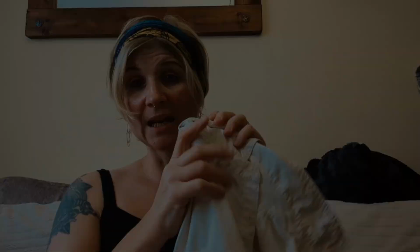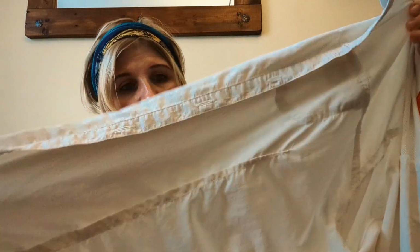This is one of my favorites. I absolutely love Craghoppers. I believe this is supposed to be, I just washed it so it's inside out, but I think it's supposed to be permanent insect protection clothing. And I got this from Vinted, almost everything, right? But this is really good. This is perfect when we go out for the day. It gives me sun protection.